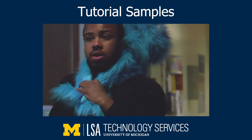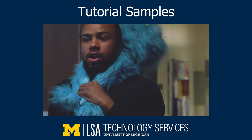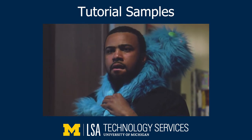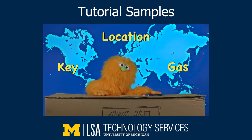Wait! Make sure you take the packet with you. Before you leave, you need to make sure you have the packet, and you also need to check three things. Make sure you have the key, figure out the car's location, and finally check the sheet to make sure your car has enough gas.